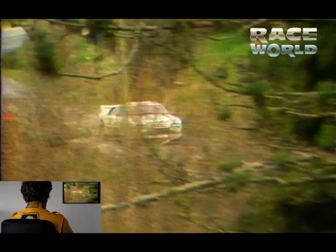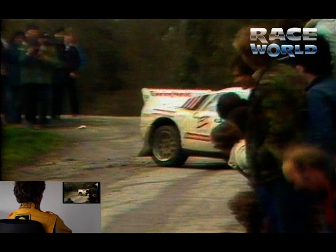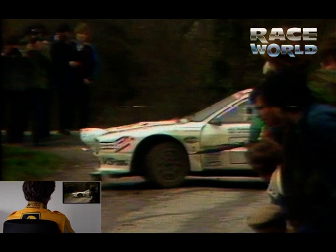Meanwhile, Pentti Airikkala with the Lancia Rally. Going well, or is he? He's disappeared from our view. Does a neat 3 or 4 point turn. And Pentti gets away.